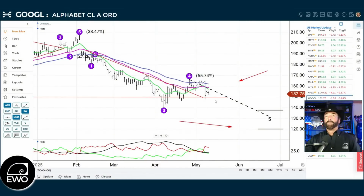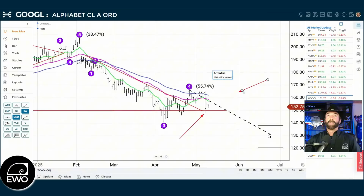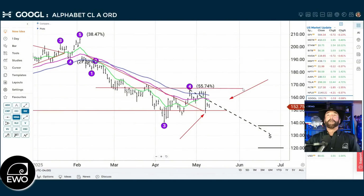So you have to be concerned about that. But the risk to reward here, if you wanted to take a shot, if you had speculative money laying around and you wanted to do something of that nature on a stock that hasn't caught up with the rest of them, Google would be a good one here, I think, because a break below 150 and you're out. That's your stop. And we're trading at 152. If you break up, we could come back up and test this resistance area here in the 170 range, maybe slightly lower than that, right around where that wave 4 is.